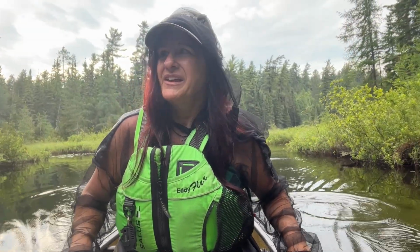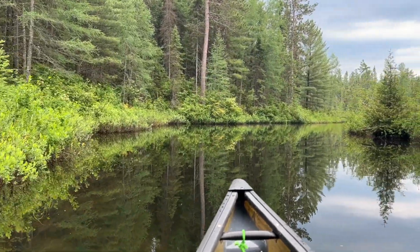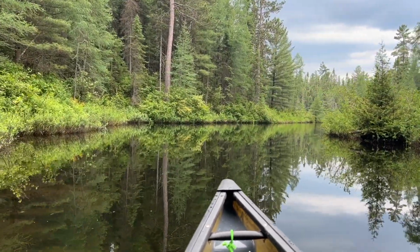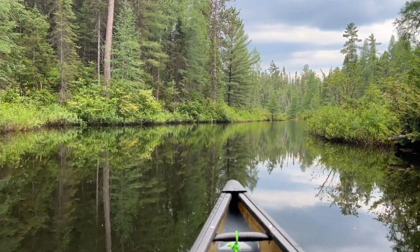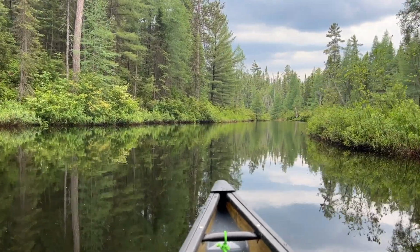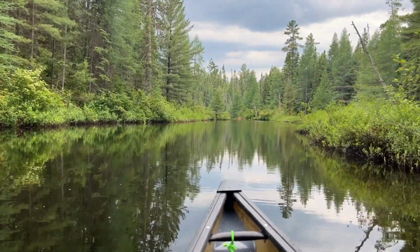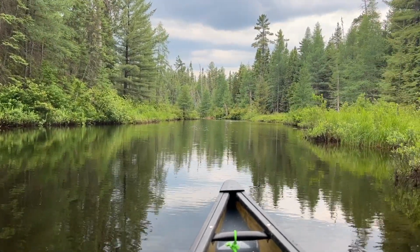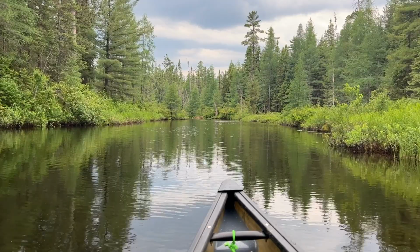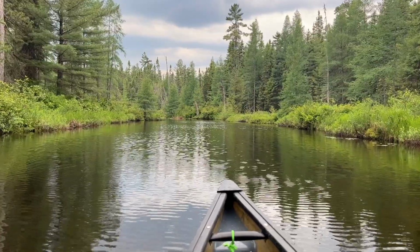But for now, I'm just going to keep cruising down this beautiful creek. It's absolutely stunning. And with the lighting, with the weather coming in, it's just so pretty. I should actually be paddling really quickly and hurrying up because I think those storm clouds are coming in as expected. So I really need to get a move on. But it's just so nice being out here, and I just want to enjoy every second of it and take my time. But I can do that later once I get camp set up and I'm off the water from the thunder and lightning before that happens.